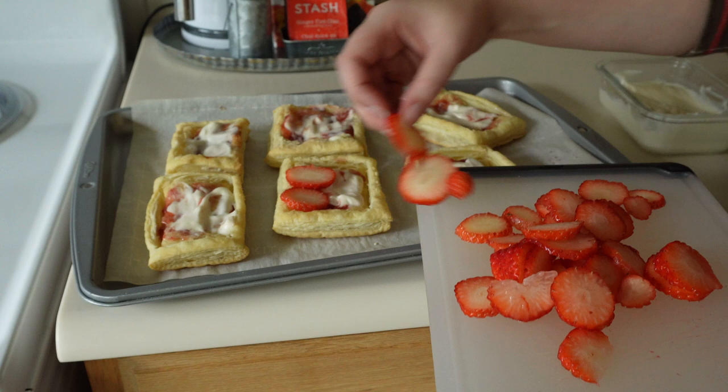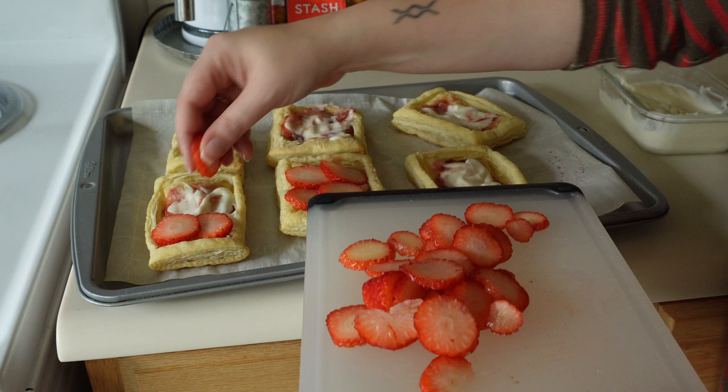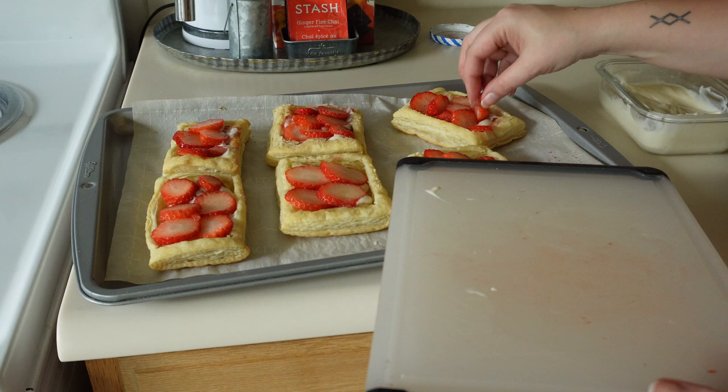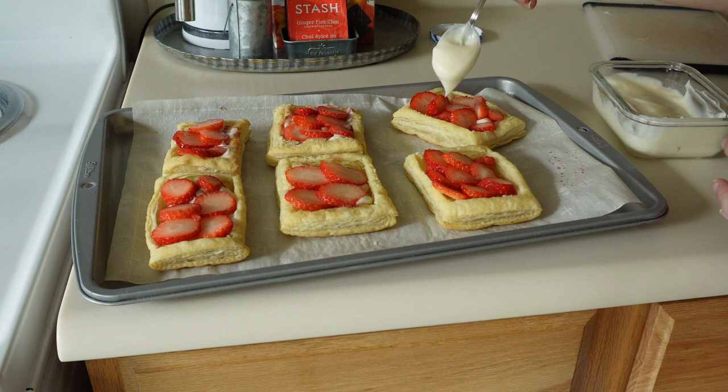And you could put them back in the oven after this if you wanted to, but we just ate them like this and they were absolutely delicious. I did take a little bit of that drizzle over the top because I love cream cheese, and so does my husband. Anything cream cheese or cheesecake, we are all about that.